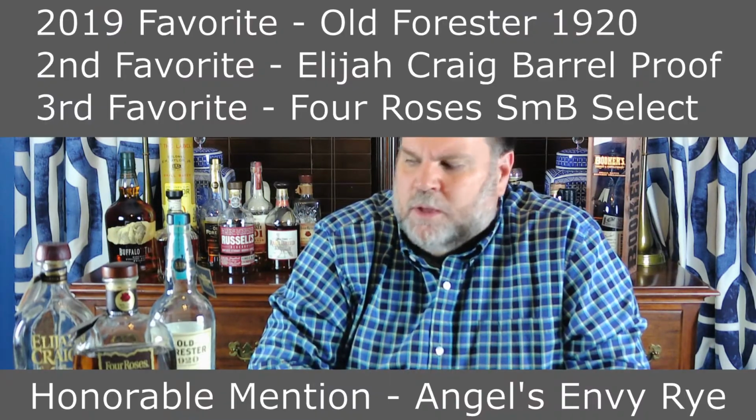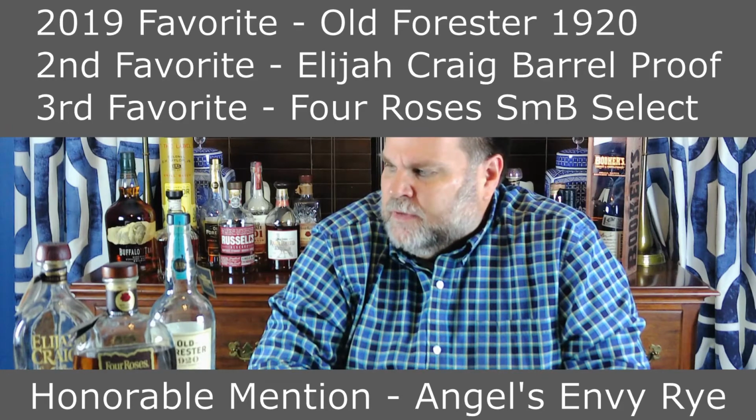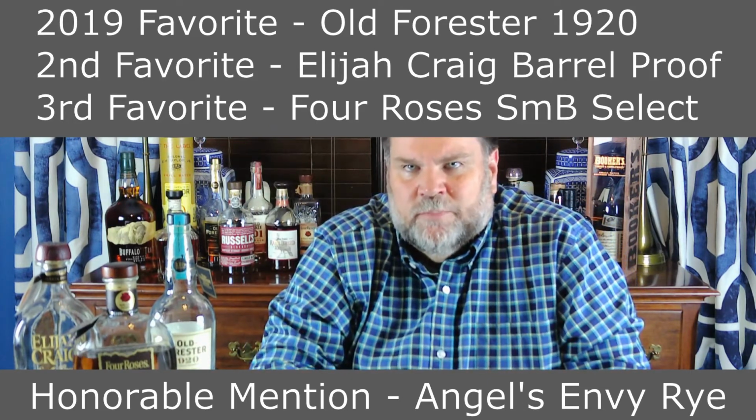But at $50 to $60, $55 to $60, and $45 to $55, I think all three of these are an excellent choice. None of them are over $60. We've got the Four Roses Small Batch Select, the Elijah Craig Barrel Proof, and the Old Forester 1920 Prohibition Style. That's my number 1, 2, 3 picks for 2019.